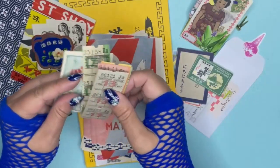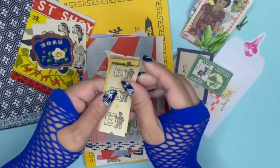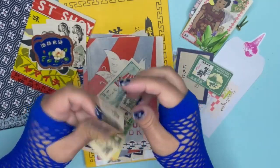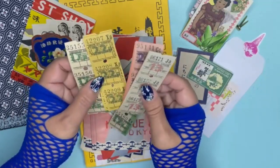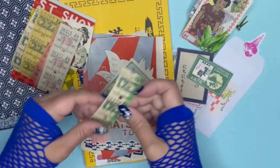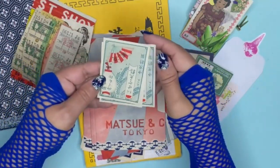And here's some tickets. Go by bus. Okay. These are so cute. I love tickets. These make great little tuck spots. Oh, and look at this beautiful label.